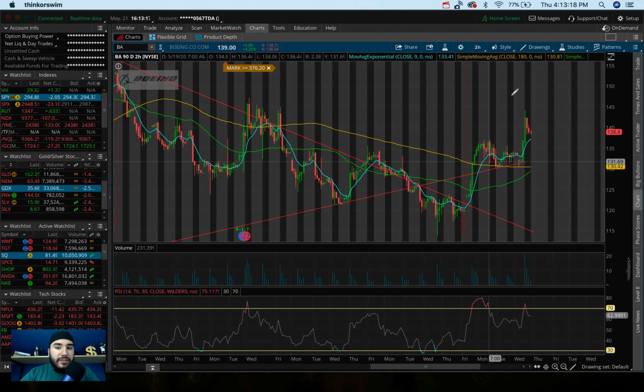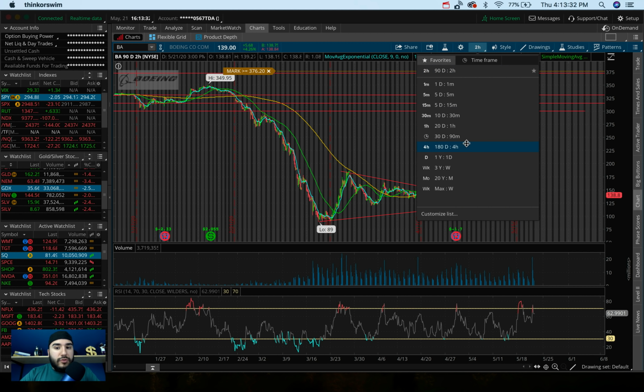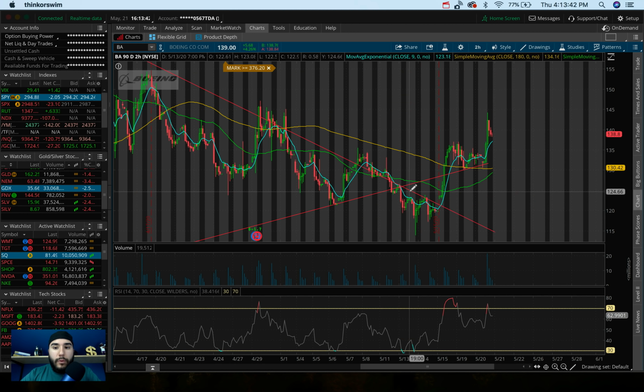But since then, you guys can see Boeing's recovered a lot. From 118, it actually cracked 140 bucks today. We broke moving averages here on the 2-hour chart. We broke above the top of the wedge, the resistance. So, although I said that, I was wrong, a couple days ago or whenever that was. Although I did say that, the technicals are proving me wrong. We're running back up here on Boeing, so watch out for it, guys.